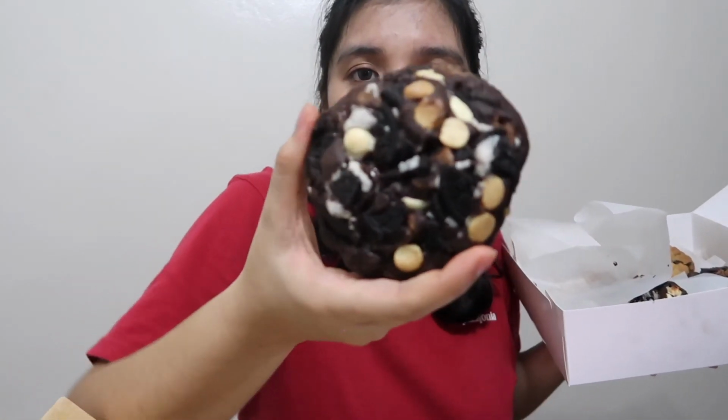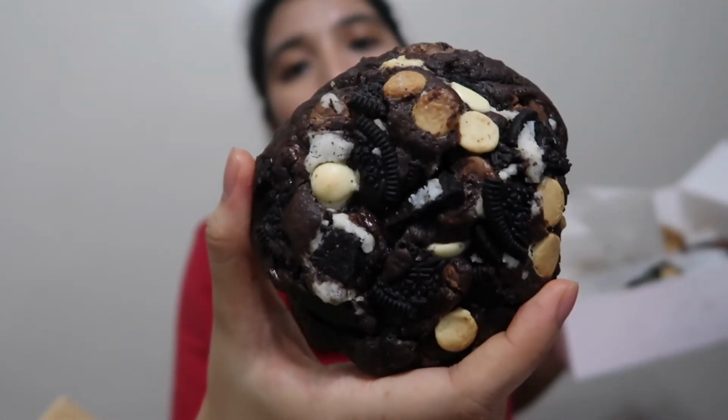They have other flavors that I've tried before and one that I haven't tried before. And it really looks good, guys. Look at this one. This is the new flavor that they have. It's the cookies and cream cookie. Just look at that. There is Oreo there and it has cream cheese inside. So I'm really excited to try it. And they also have this triple chocolate cookies. This is really so heavy kasi ang bibigat per cookie, super bigat niya. So 150 pesos per cookie, but it's really worth it.